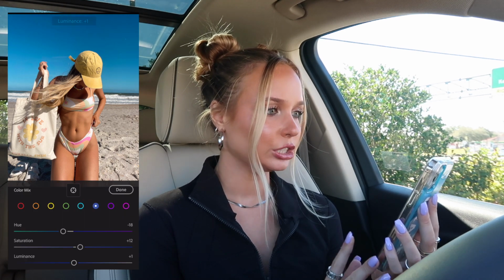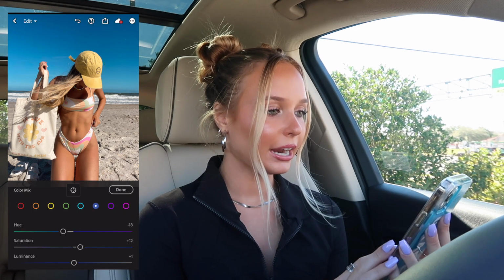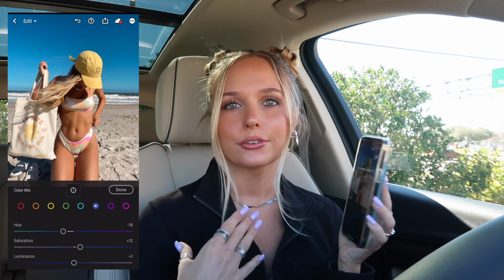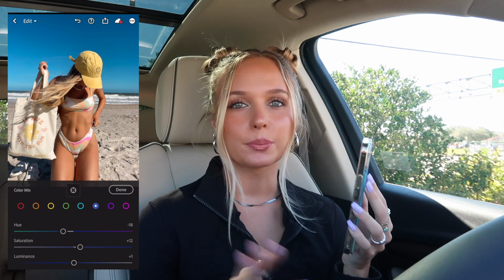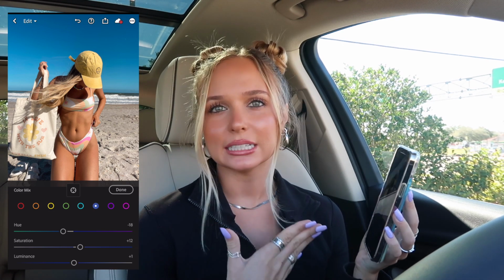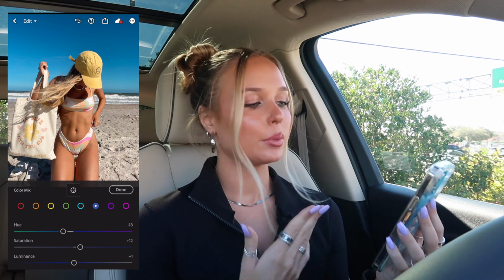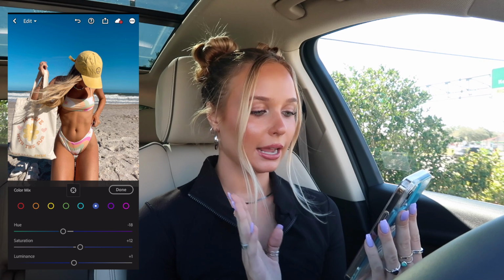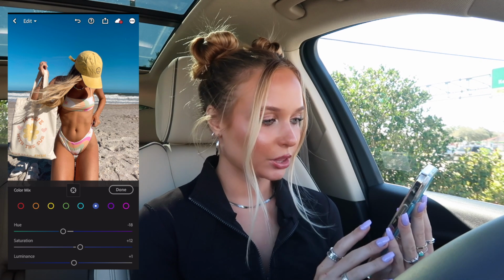The luminance is something that changes the brightness. So if the sky is looking a little darker, I might bring the luminance up just a tad to brighten it. But with this picture, I don't really think I need to, so I'm just going to leave it there. Now we're going to go into the next colors. Depending on your picture, if it only has mostly greens and pinks, you don't really need to touch a lot of these other colors, but because this picture has so many colors, it's a good example to show you guys, and I'm going to need to be messing with all the colors.